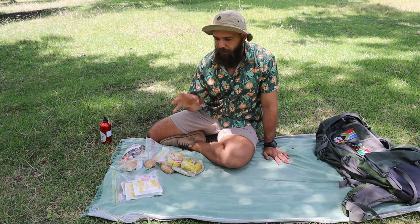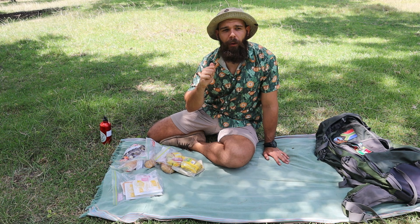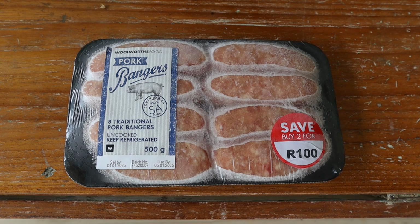And then for dinners, we've gone for variety. So each dinner we want to eat something different. So for the first night, we're going to have a braai, and we're going to be braaiing some pork sausages, and we're going to put those on buns.